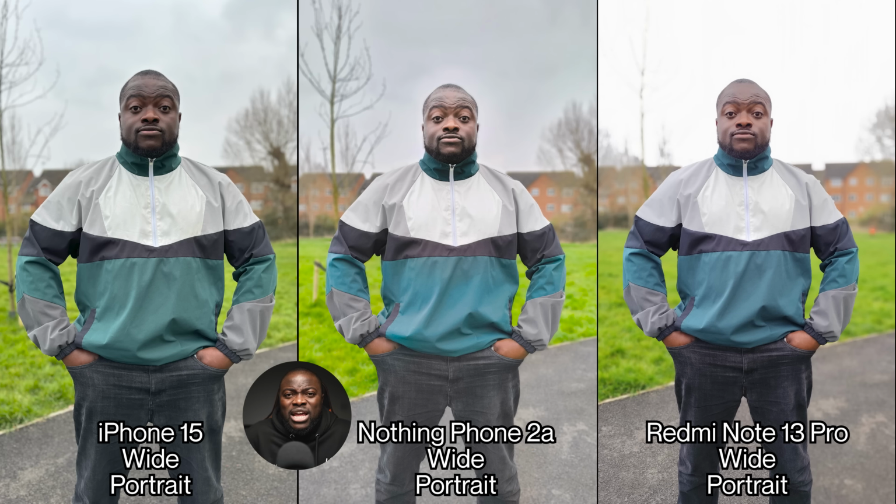Portrait mode on the main wide sensor to start with, and again, the iPhone really just nails it. I've always said it, what Apple have done in terms of the more natural, gradual look of background bokeh blur is something they've really nailed. And again, the gaps in between my arm, that's why I pose that way, are nailed perfectly.